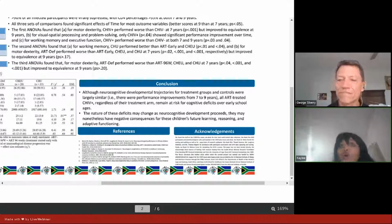Teachers, parents notice differences at this stage of their children's lives. So this is the period right before adolescence. So this is the period where we want to pick up if there are any problems and potentially intervene before it persists into adolescence, if that is what's happening.